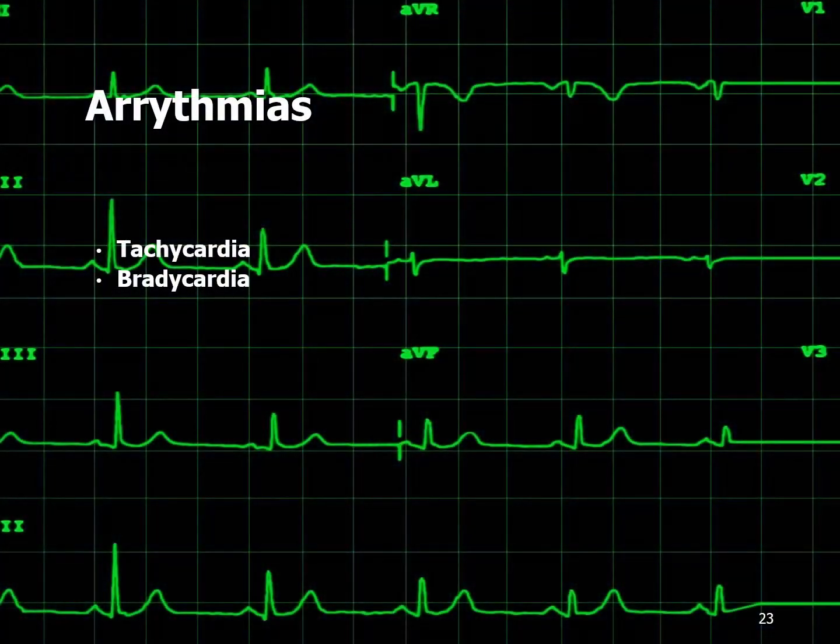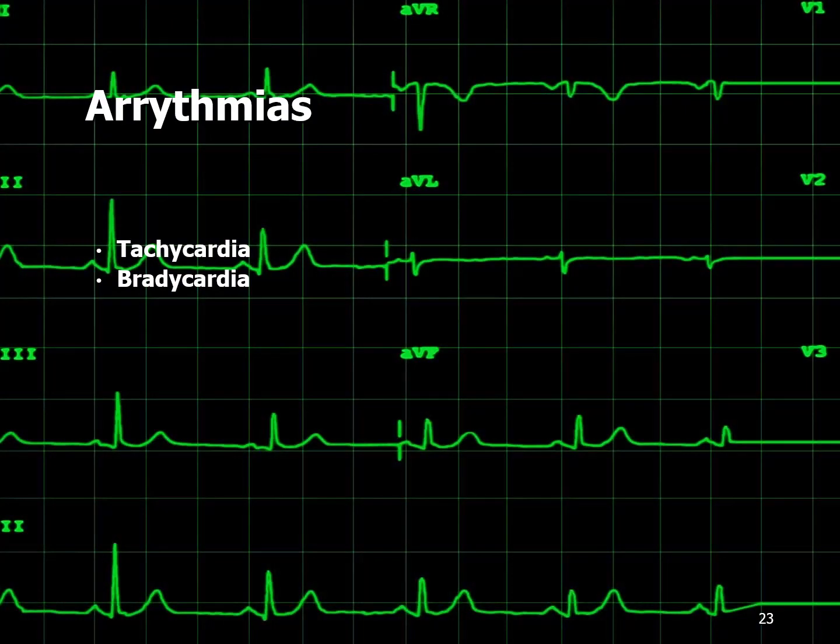Let's move on to arrhythmias. There are 3 main types of tachycardia: supraventricular, ventricular, and sinus tachycardia. Common causes are exercise, fever, fear, stress, anxiety, certain medications, hypoxemia, hypoxia, acidosis, and, of course, street drugs. Common symptoms include dizziness, lightheadedness, shortness of breath, chest pain, and palpitations.